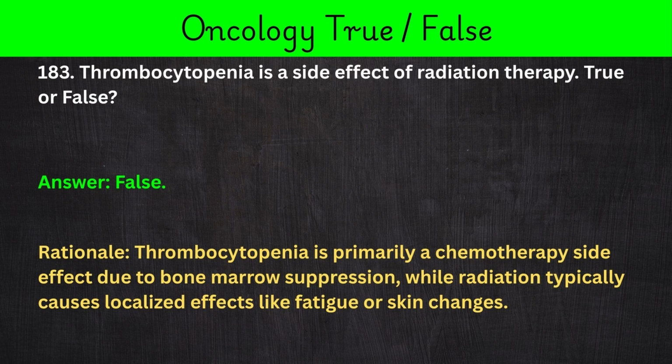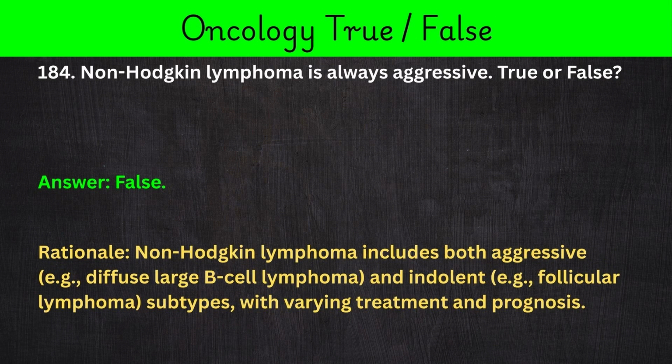Rationale: thrombocytopenia is primarily a chemotherapy side effect due to bone marrow suppression, while radiation typically causes localized effects like fatigue or skin changes. 184. Non-Hodgkin lymphoma is always aggressive. True or false? Answer: false.